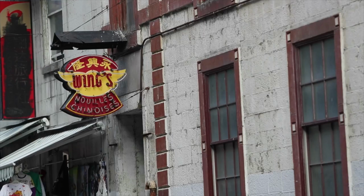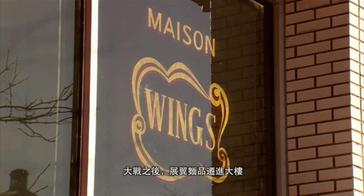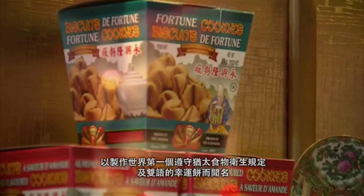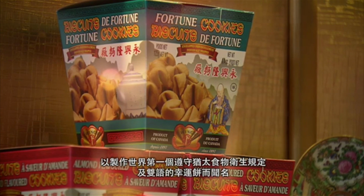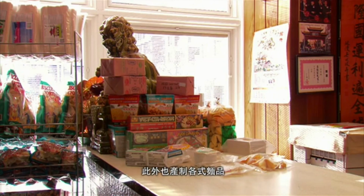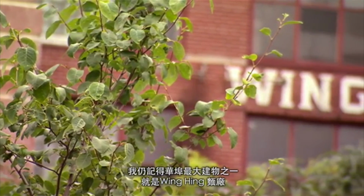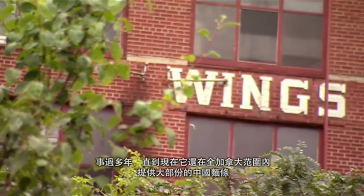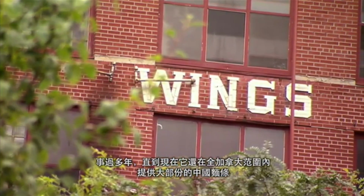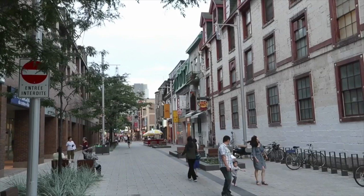Now a noodle factory, it's the city's oldest purpose-built school. Wing's Noodles moved in and became famous for making the world's only fortune cookies that are both kosher and bilingual. That and, of course, noodles. Lots and lots of noodles. Wing's Noodles, an establishment which has been there since 1897. And even today, after so many years, they still supply most of the noodles in Canada, Chinese noodles.